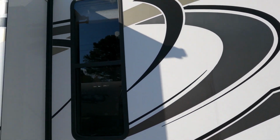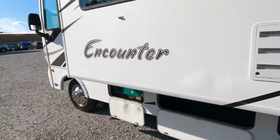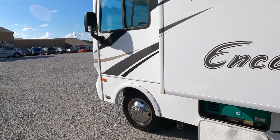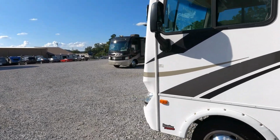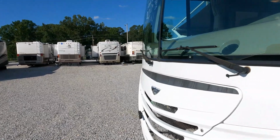No delamination. Slide toppers on both slides look good. Awning looks good. It's a lot of motorhome for $44,900. I love that Banks package. Yes, we are going to drive it later in the video.